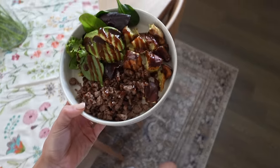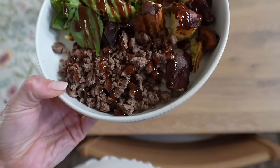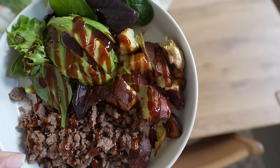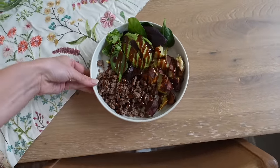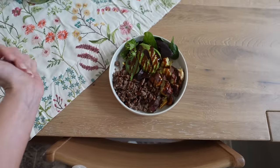Dinner does not have to be anything crazy. We've just got some ground beef, some Japanese sweet potatoes, which are literally the best thing ever, some avocado, spring mix, and a little bit of barbecue sauce on top. And voila, dinner is served.